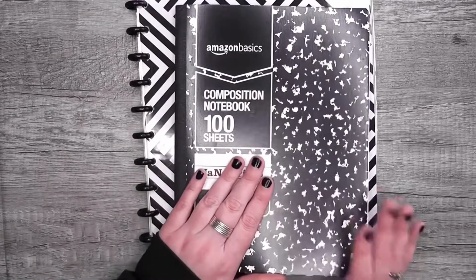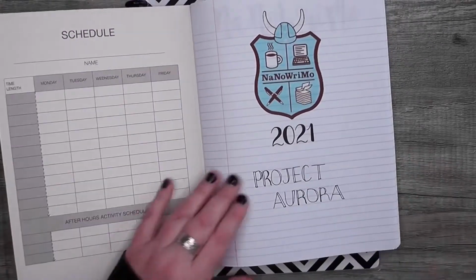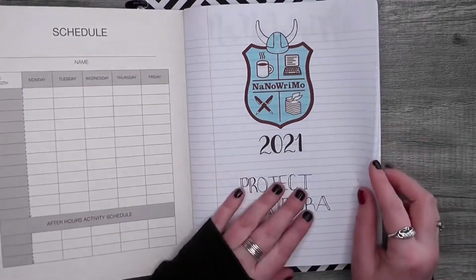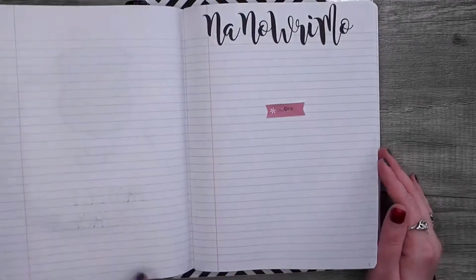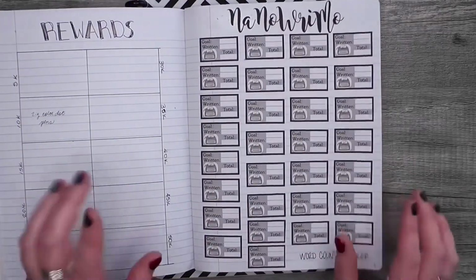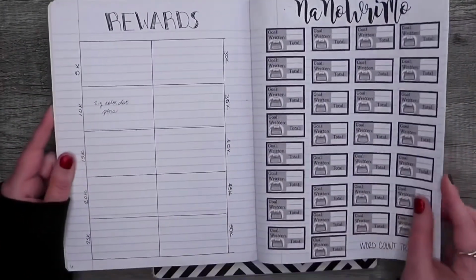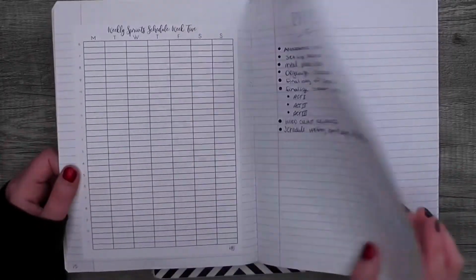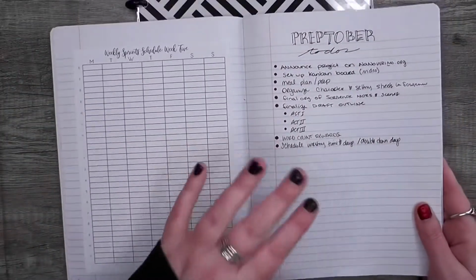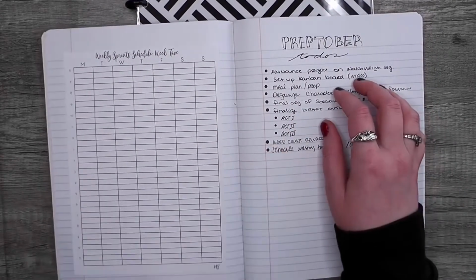It's my NaNoWriMo notebook. If you guys have not seen that video and you want to look for the video, I will attempt to do some linking and such, hopefully, cross your fingers. But yes, this is just my Project Aurora NaNoWriMo notebook. I've come up with one reward so far, and that's some Zig color dot pens. I haven't really done any changes other than some to-dos and putting up my Kanban board. This is where I jot down the to-dos before I put them on my Kanban board.